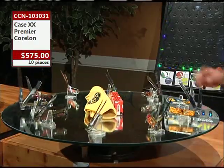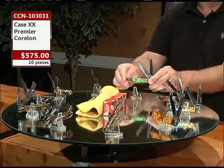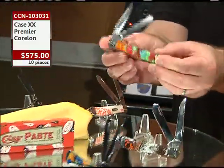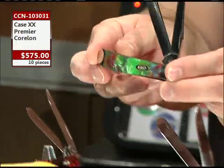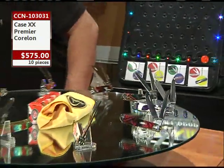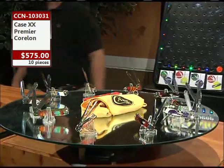Everybody, I mean, this one right here, I absolutely love this one. It's got all kinds of color. This is the Rainbow Coralon. Love this one right here. Folks, there's no two handles alike. There's no two sides alike, so that makes sure that there's not going to be any two knives alike. That's why Coralon makes each knife unique within itself.